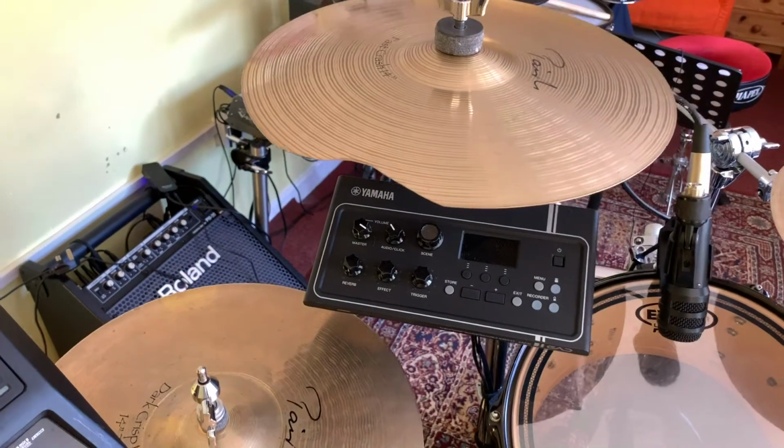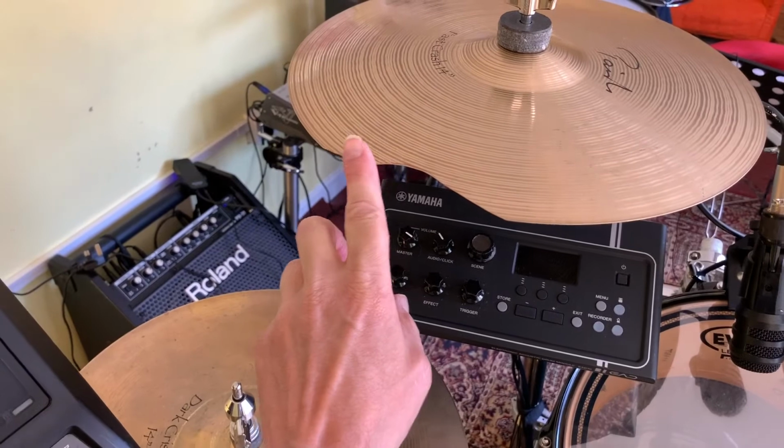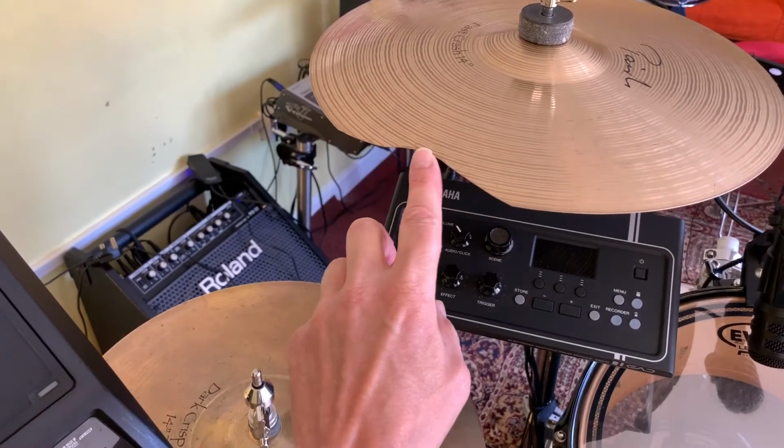We've got a slightly modified Paiste fast crash split, so we've had this little scallop taken out of it. It still sounds lovely.